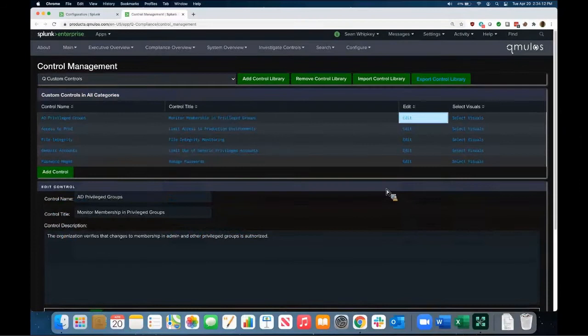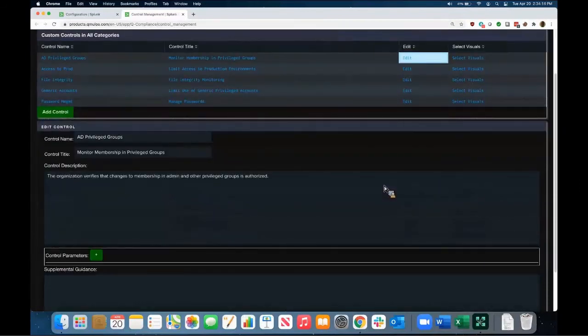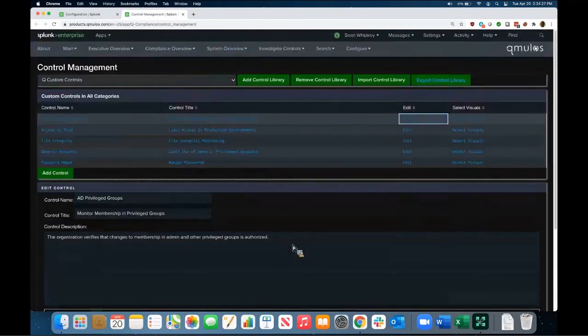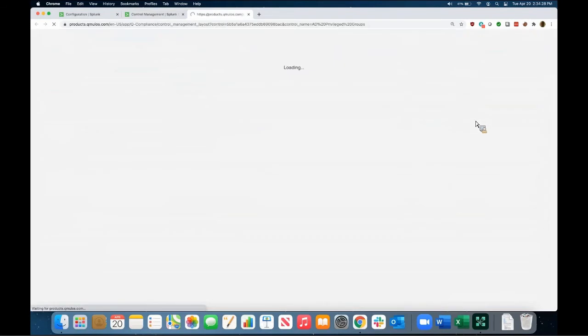And if I click on them, you're going to see that they have the same kind of information that a typical control out of the box does. It has the control name, title, description. It's going to have any organization-defined parameters that we want to set for it. It can have supplemental guidance if we want. And we can add visualizations to it.